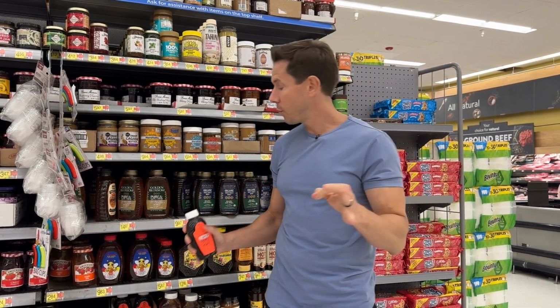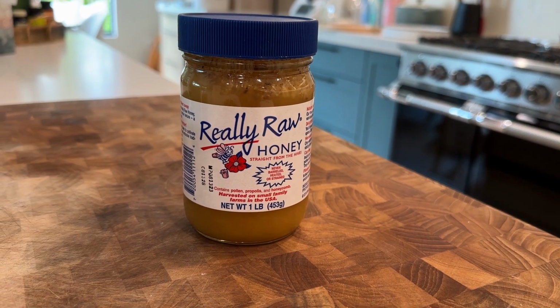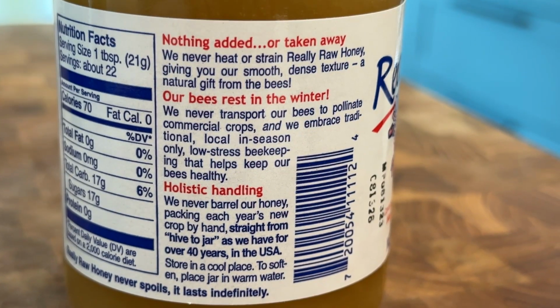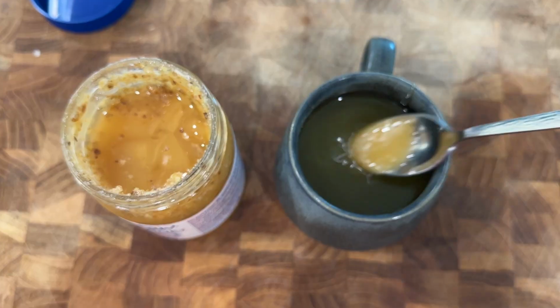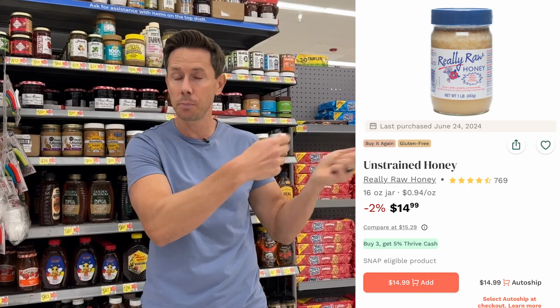One of my favorite honeys right now is called Really Raw Honey. I get it from Thrive Market. It's actually a great price. It's a domestic beehive. They only harvest in warm weather months. They let the bees chill out during the cold weather. They don't transport their bees to California to pollinate the almond trees and get sprayed with pesticides. And they never heat their honey at all. And it's in glass jars.